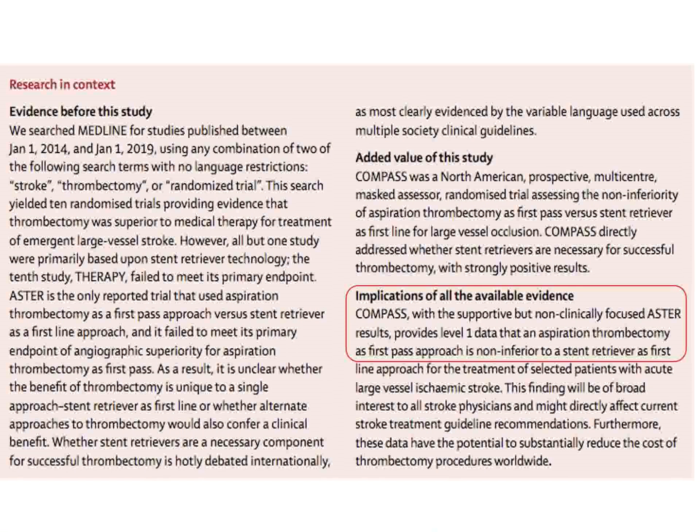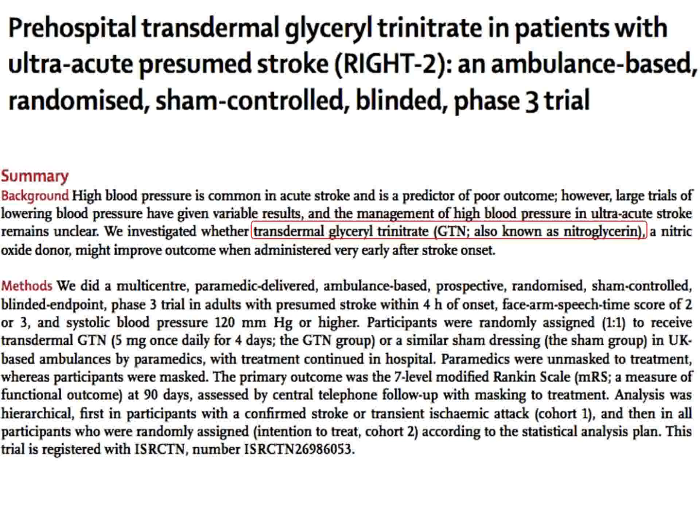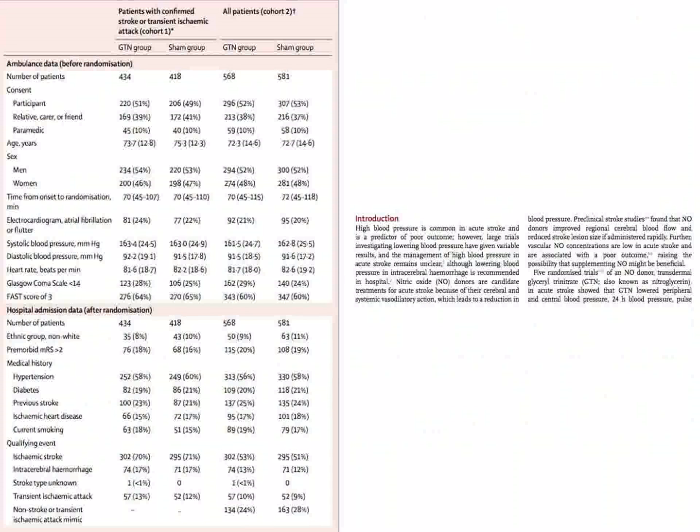and we can rest assured that whatever the operator has the most experience with is probably the best way to go for this treatment. The third study in the Lancet involves using transdermal nitroglycerin or glyceryl trinitrate in patients with acute stroke. Seems like a good idea, harmless enough. Maybe it might help these patients a little bit by lowering their blood pressure or some other salubrious effect.